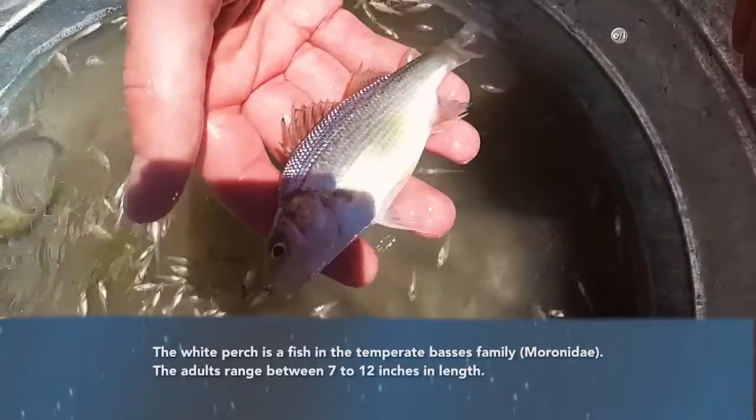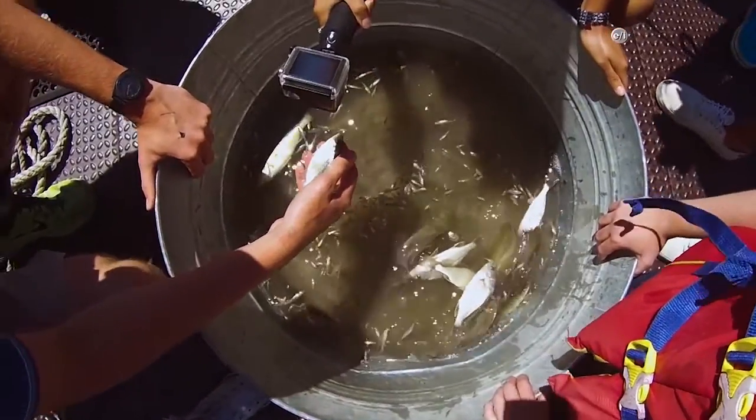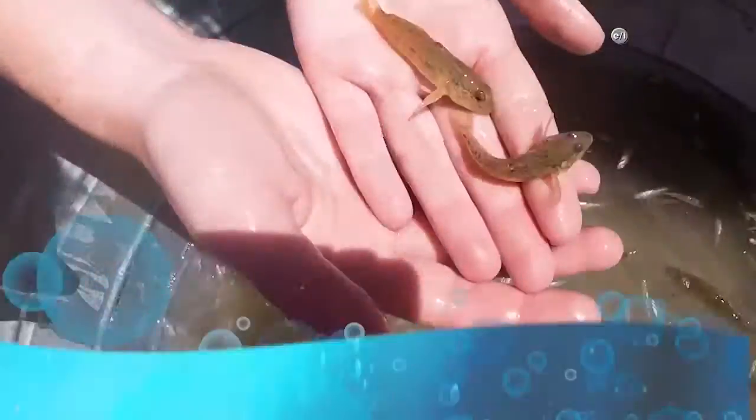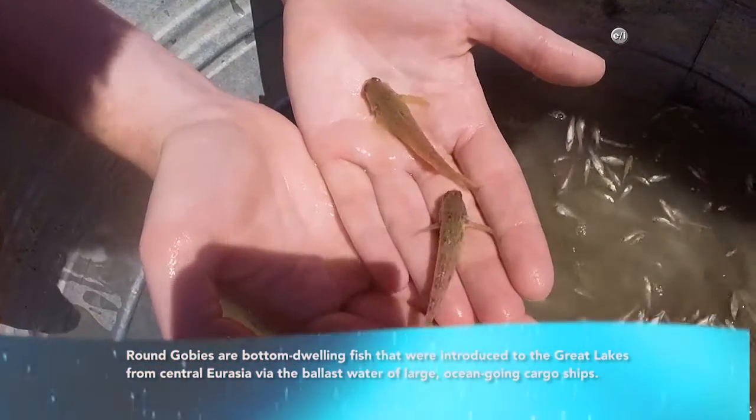That guy you're holding is a white perch. So these white perch, they're not native, are they? No, they're not. So this catch is pretty standard for what you'd find in Lake Erie, right? Yep. So what do you got there? These are round gobies. These guys are actually invasive to the lake.